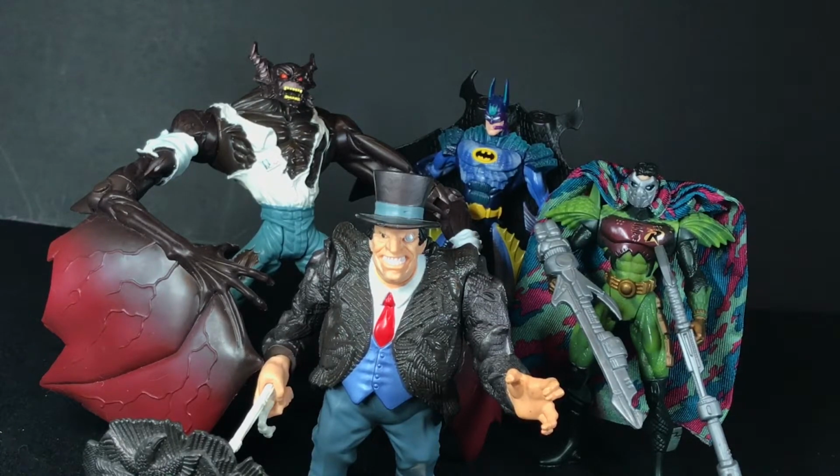That Man-Bat and Penguin look awesome. Not to mention the very cool underwater Batman and Jungle Robin. He's fine, but Man-Bat and Penguin, holy smokes. I was super excited to pick this line up.